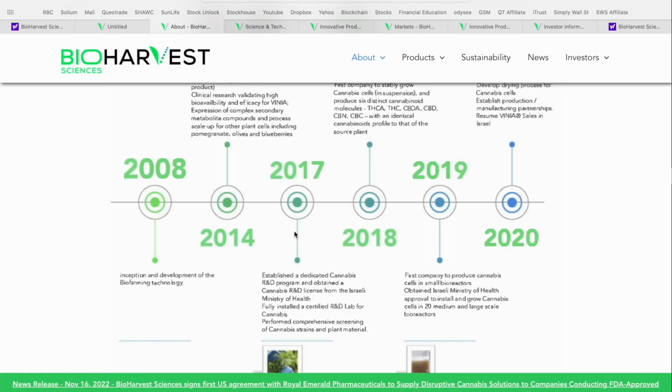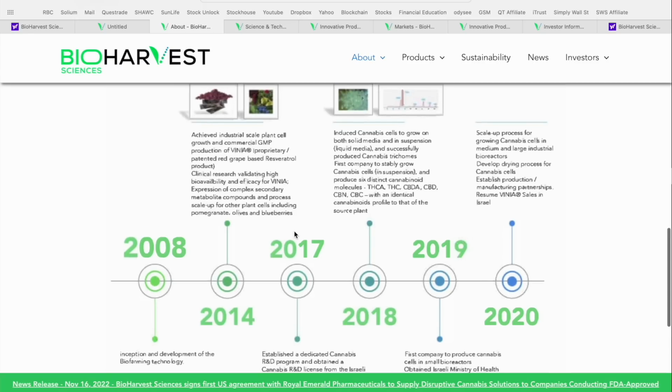The company produced their first cannabis cells in small bioreactors obtained in Israel. And by 2020, they were ready to scale up their cannabis cells into medium and large scale bioreactors and develop a drying process for the cannabis cells.